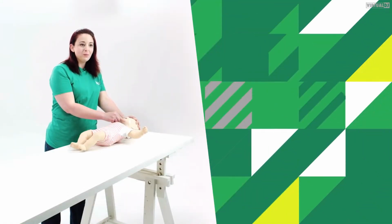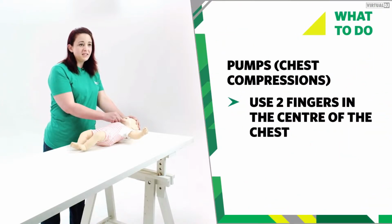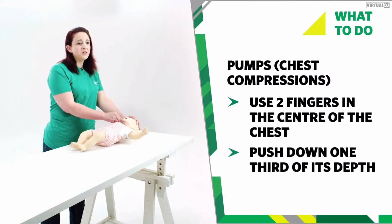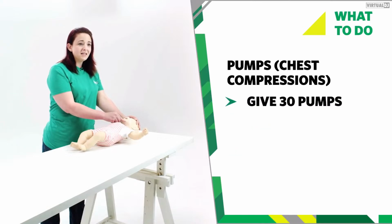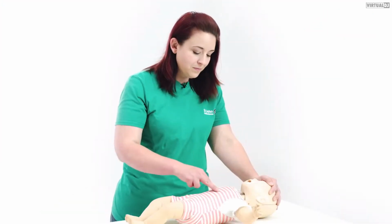Step 2 is pump, or chest compressions. Put 2 fingers in the centre of your baby's chest and push down 1/3 of the depth of the chest. Release the pressure, allowing the chest to come back up before pressing back down again. Repeat this 30 times at a rate of 100 to 120 pumps per minute. This is quite quick.